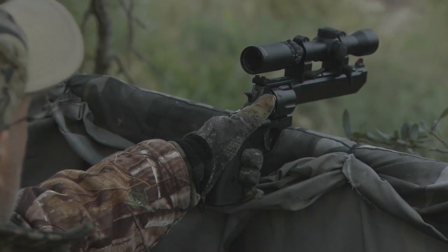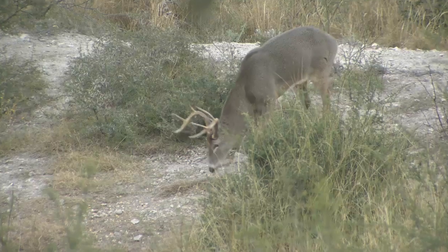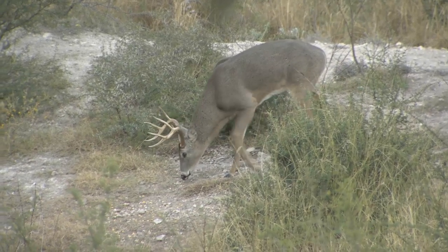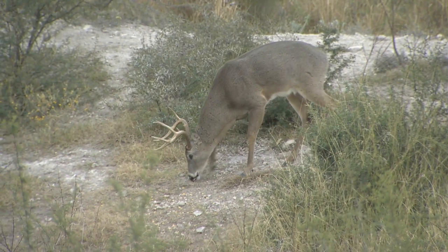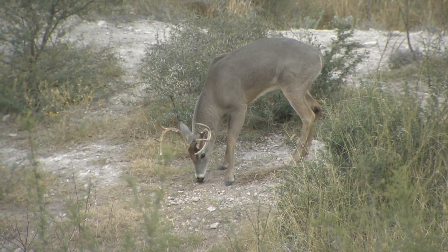So he came down, he came along the water edge, and he was pushing some of the younger ones around for a while, but then he came out on the water edge. And he was down there, and he was gonna take a drink of water, and he turned broadside. And he just gave me that perfect look.